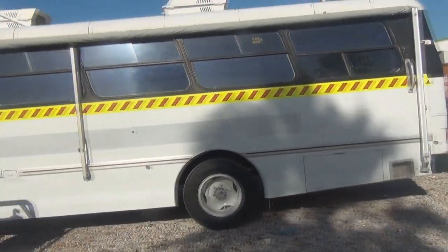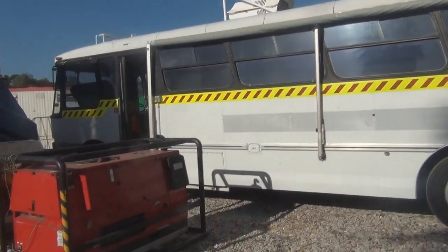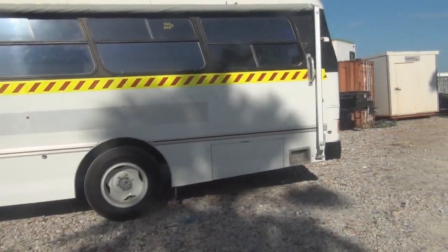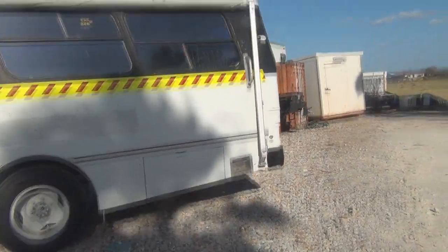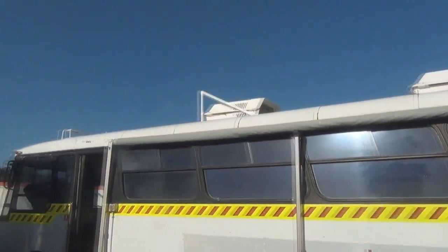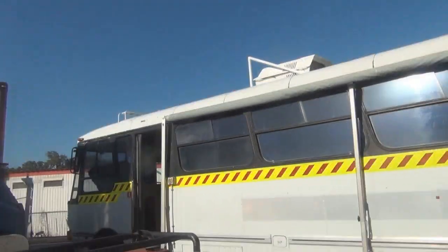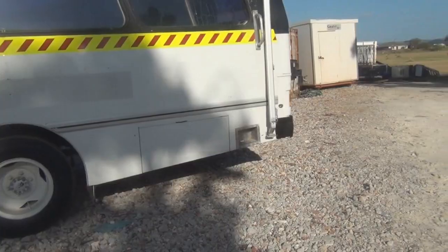Today we're going to have a look at this bus. It's an ex-fire service incident control centre, control vehicle, office type thing. Motorhome, etc. Couple of aircons on the roof. I'm guessing it used to have a light bar at the top, flashing lights and whatnot. It's got the usual little storage bins on the side.